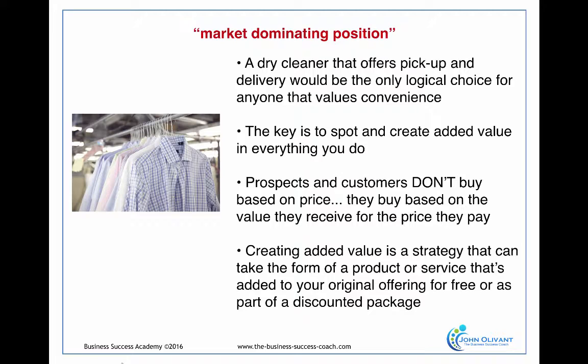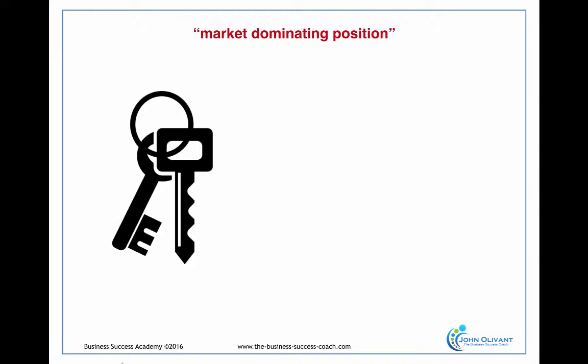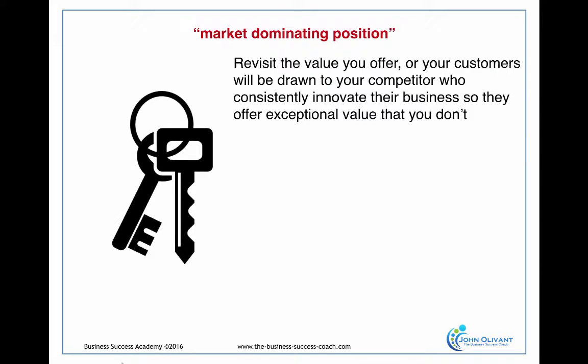The thing is, if you don't revisit the value you offer, your customers will be drawn to your competitor who constantly innovates their business so they offer exceptional value that you don't. Ultimately, your customers will demand additional value to remain loyal, and your customers are the keystone to your business growth. Everyone can add value to their business. Adding value doesn't have to be expensive or time consuming.